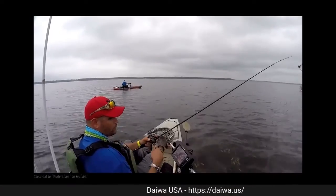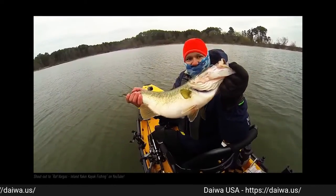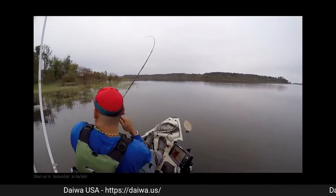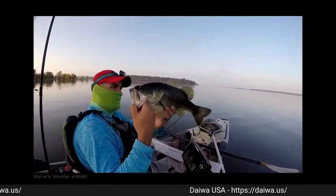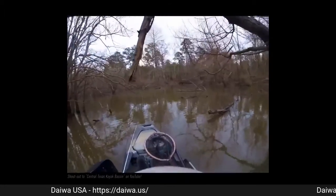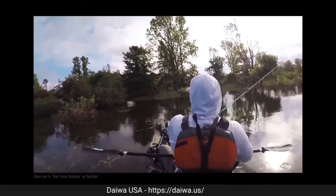On Rayburn, early June, definitely I would consider it an early summertime pattern. That deep brush pile bite is going to be really, really good. Fish that are done spawning have transitioned out to that deeper water, 15 to 30 foot brush piles, outside edge of grass, that's going to be a key. But listen to me, on Sam Rayburn, if you like to fish shallow, don't worry, because there's always, I mean always, a shallow water bite on Rayburn, and you can win flipping, especially if the water happens to be high. Don't count out the shallow water bite.